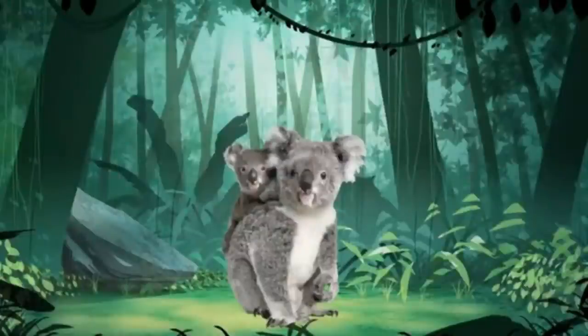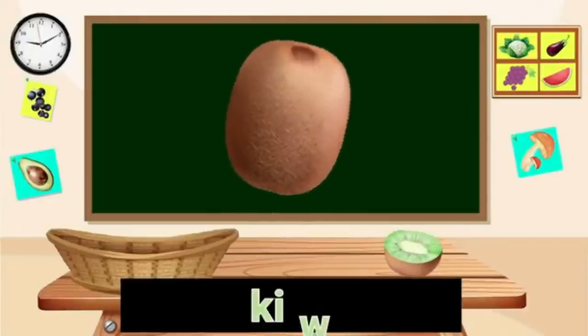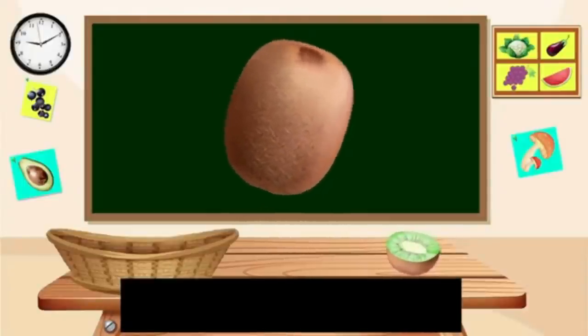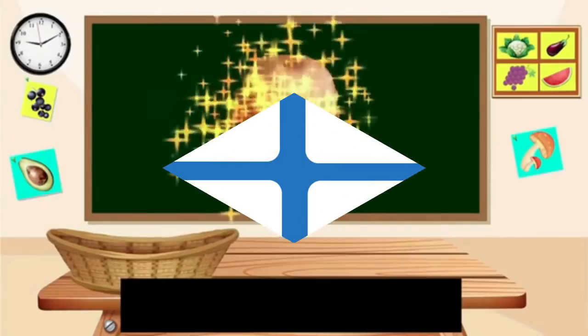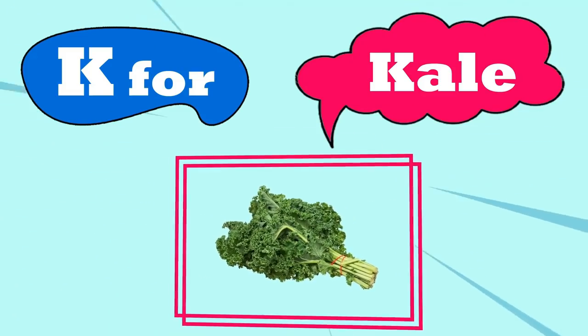K for koala. K-O-A-L-A, koala. K for kiwi. K for kale.